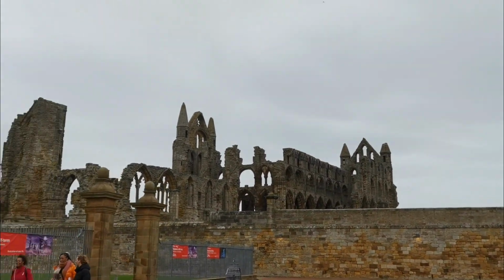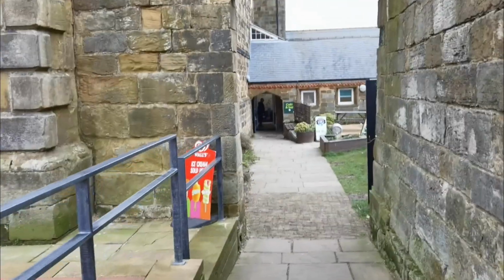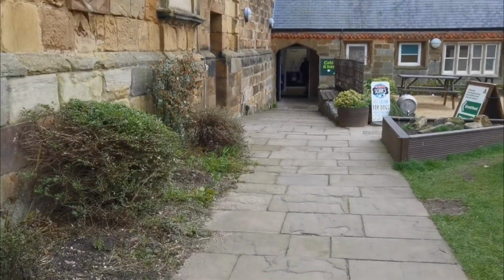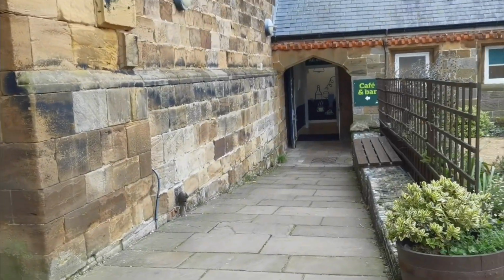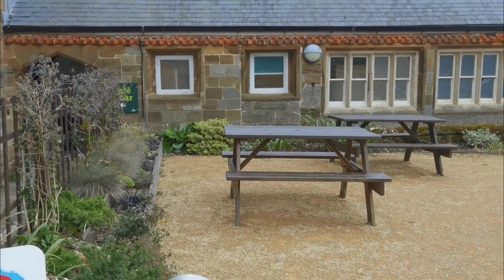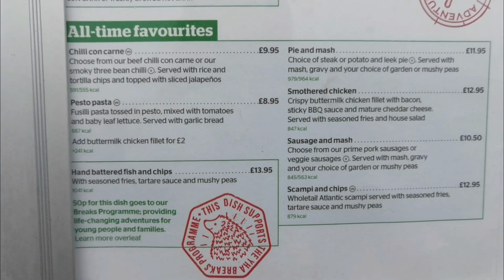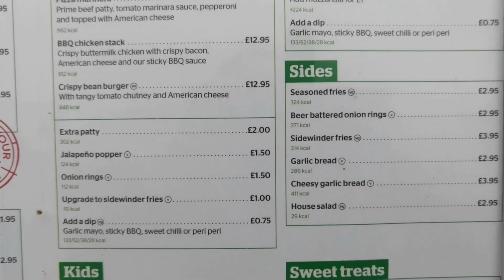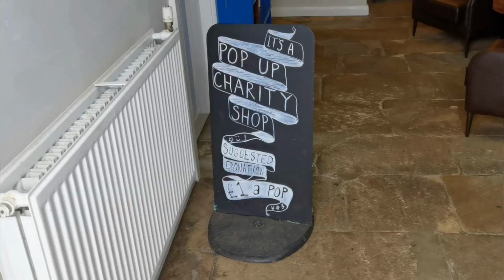So you've got your cafe and bar down that section. And you've also got a youth hostel around here as well. So you've got a seating area here as well. And there's your menu for the cafe and bar. So quite a variety there. Also got a pop-up charity shop.